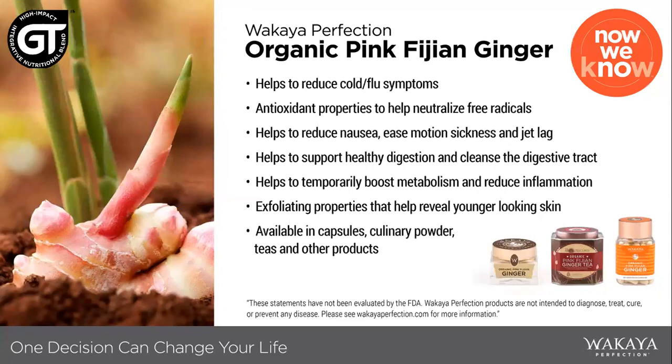Both of these spices are dried at a temperature where it's not ruined. They're grown in this volcanic soil that has all the nutrients you can imagine. And that's one of the things that we're missing here in our soil, because we grow in it and grow in it and grow in it, and it becomes lacking in nutrients. So your food is only as healthy as where it's grown. This ginger has 3 times more gingerols, which is the active ingredient, than anything in the market.